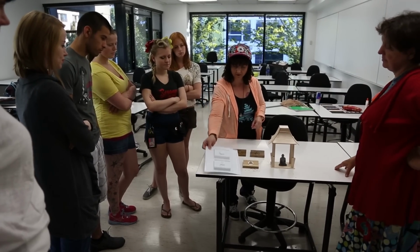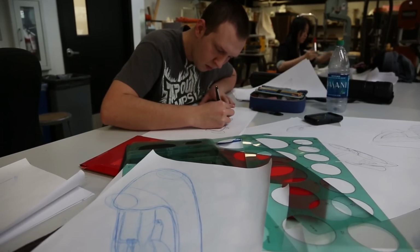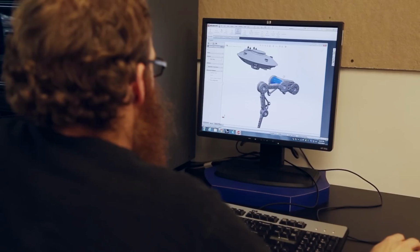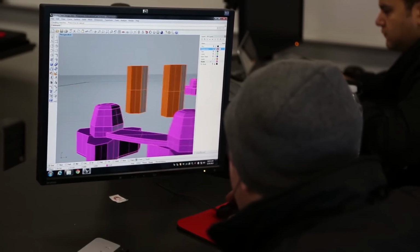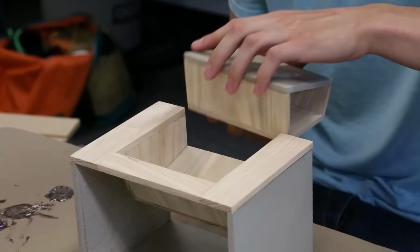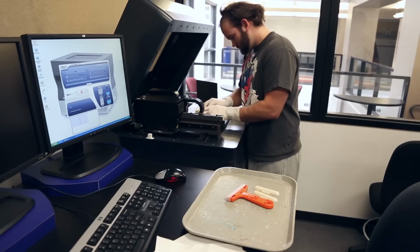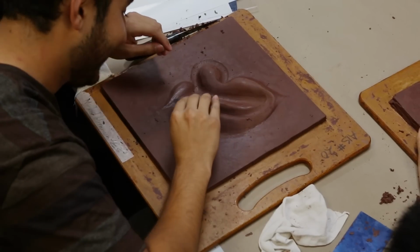Classes in industrial design technology fall into three distinct categories. The design category, this involves sketching and rendering. The 3D modeling category, that involves computer programs that we learn to model our ideas in 3D, and then the model making category, and this is the actual physical construction, whether through advanced 3D printing and laser cutting, or good old-fashioned hand sculpting of clay.